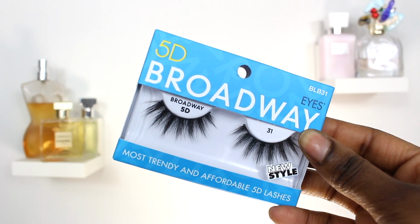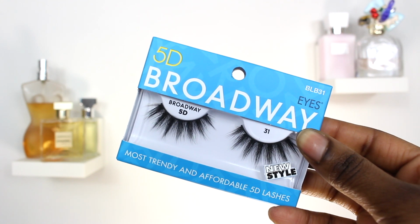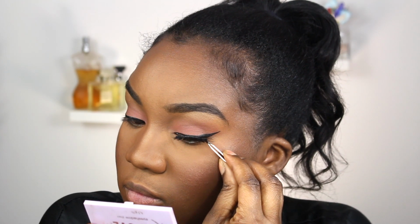So the next step is your lashes, guys. So lashes is optional. If you're not a lash girl, you can just apply some mascara. Me, I love a nice lash. So I am popping on these 5D Broadway lashes that I got for about $3 at my local beauty supply store. These are really cute, not doing the most, but very natural. So I just quickly pop these on.